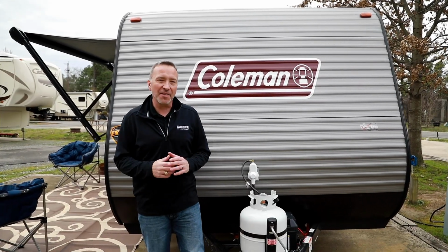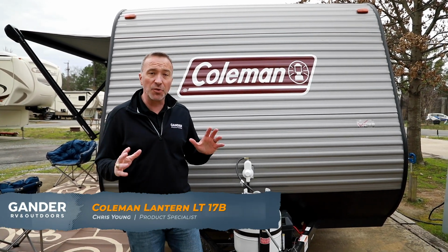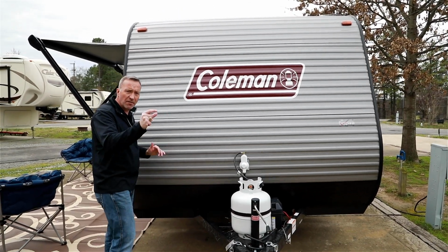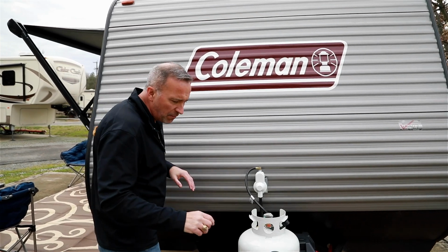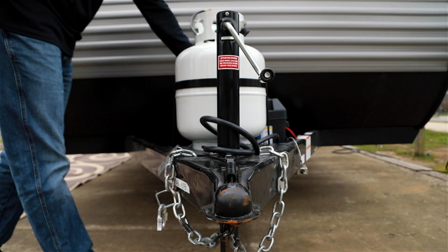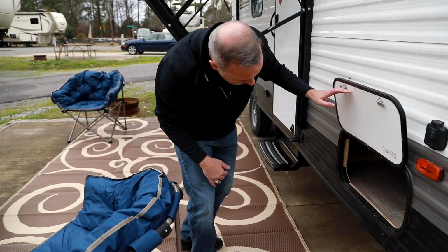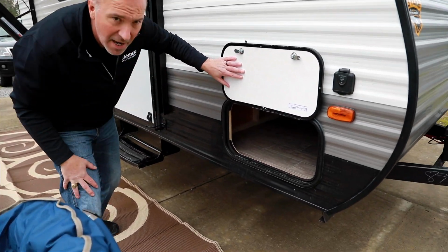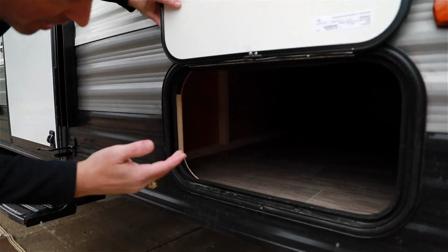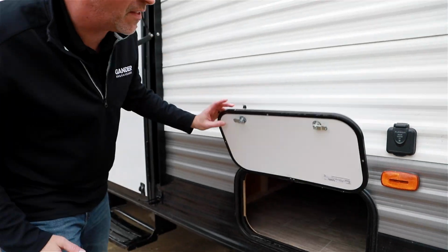So here we are on the outside, the 2020 Coleman LT 17B, brand spanking new 21-foot trailer, 3,000 pounds. You got the aluminum all the way in. You still got that foam core insulation in there as well. But up front, we got the hand crank for the hitch, 20-pound LP tank, battery and battery box right there. We come around to the campsite and you're gonna see the storage right there. It's not pass-through, but once again, for the price point and the size, that's still really good space. Good area for some hunting gear. If you want to put your hiking boots in there, your backpacks, tackle boxes, that's a good spot.